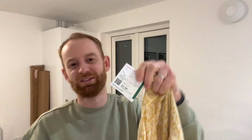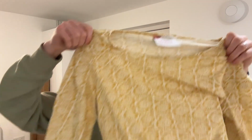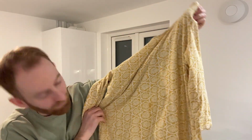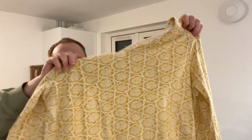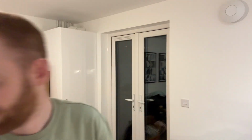My wife always picks up Sea Salt if it's fairly cheap. This was £3, UK 14, so nothing special, maybe £15 for this one. Is that a mark on the front? No, it's quite a cool design, and obviously really easy to list because they have the name, but yeah, it's quite boring.